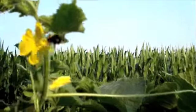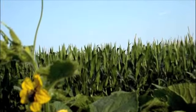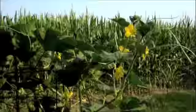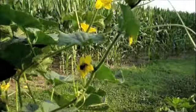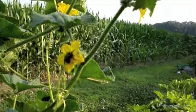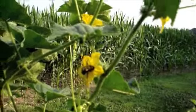She seems all alone. I don't see any of her friends. I don't know why there's so few bees. All these flowers, all this work to do. And there she is, by herself. Thank you, Betsy, for working so hard. We love the cucumbers you helped grow.